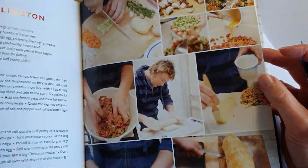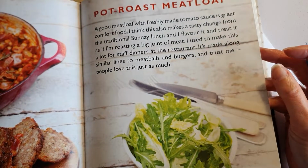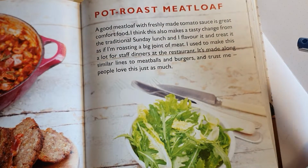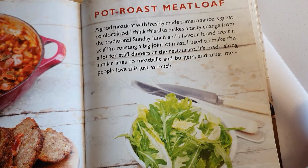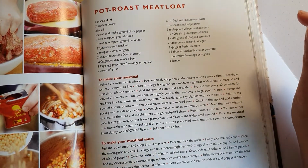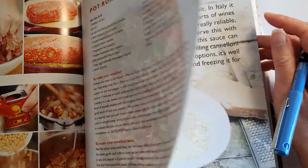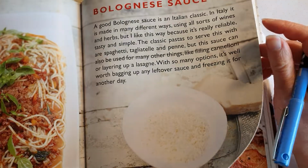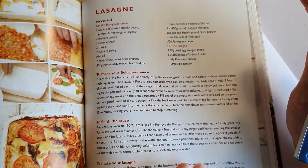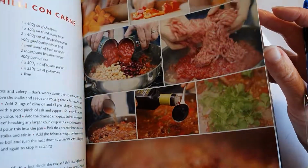Minced beef Wellington. Pot roast. Yeah, see, I have issues with meatloaf. I absolutely hated meatloaf as a kid. But I mean, that was also back when I didn't like ketchup, so I would probably like it now. But so I've got my own bolognese sauce. I've got my own lasagna, which is better than that. I've got my own chili con carne, which is amazing.